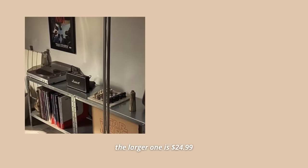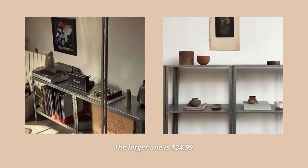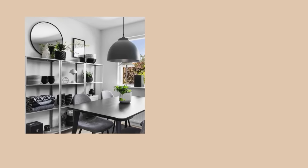Plus, it's metal, which means it's a quality material that you can paint in the future whatever color you like. You can get this one in two different sizes. They are both so on budget, and the easiest way to incorporate this 2024 trend of using silver, metal, and chrome accents.